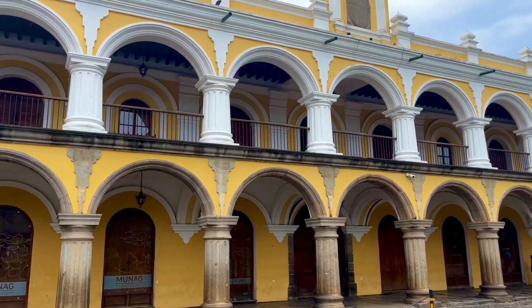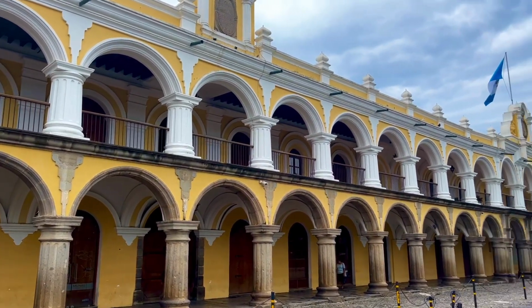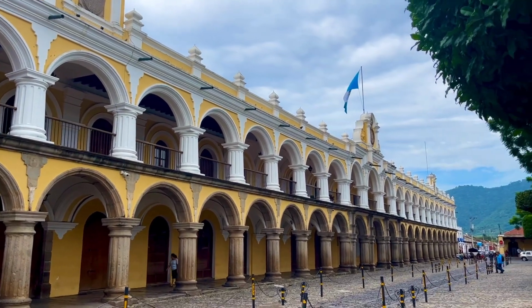So behind me over here is the Palacio de los Capitanes Generales. This is a beautiful 16th century building, and with all those arches, it makes for some great pictures. It houses some tourism and governmental offices today.